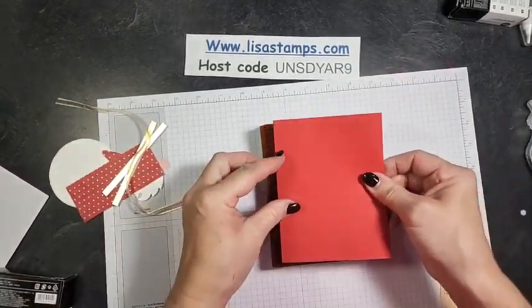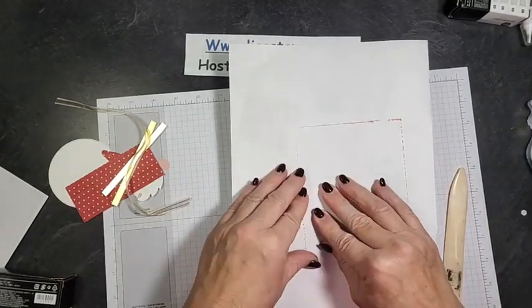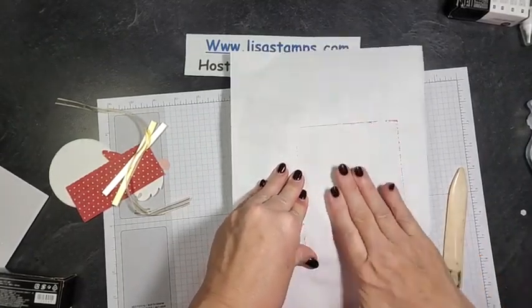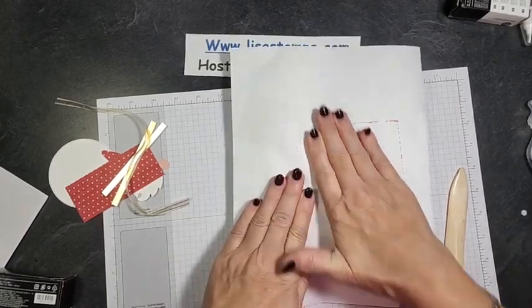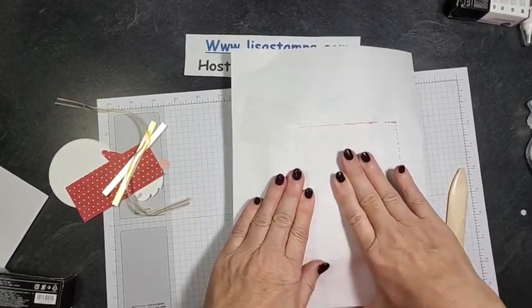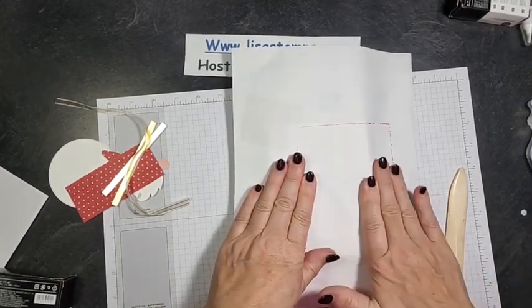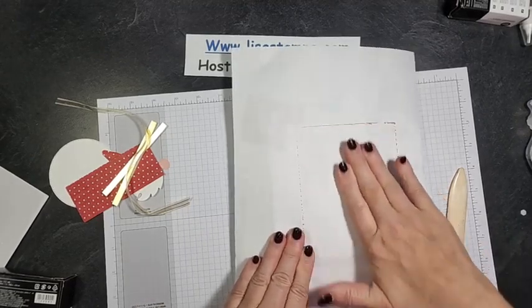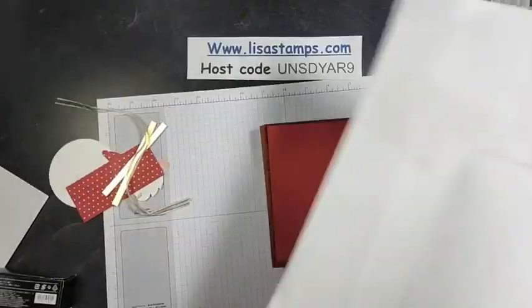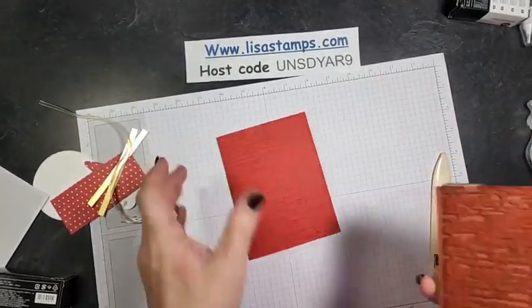And so I'm just going to take and put my card on there. I have some scratch paper. And this is always the best way to do background stamps, because if you do it the normal way, your table has voids, and so you just won't get a nice coverage on your stamp. So that's just nice, full.